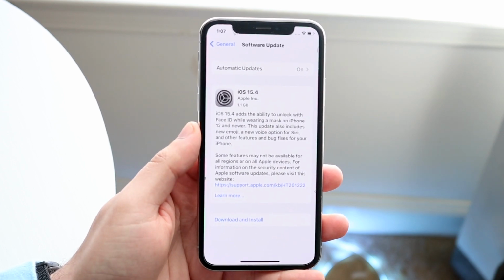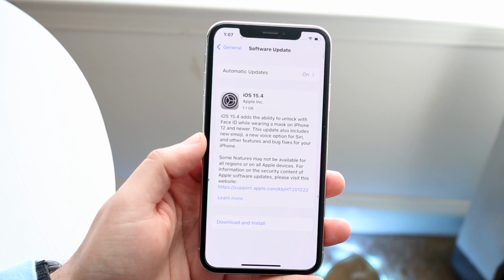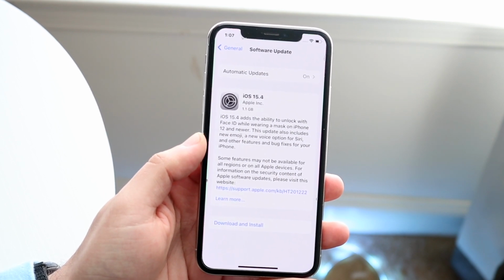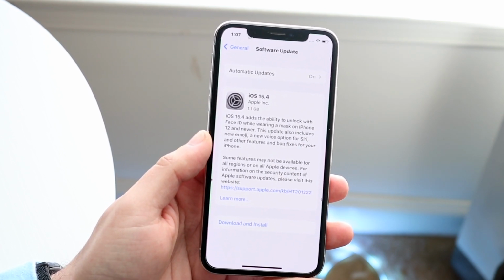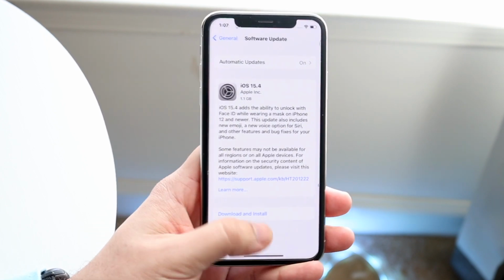Now you can see from the release log, 15.4 has the ability to unlock with Face ID while wearing a mask on iPhone 12 and newer. It also says this update includes new emojis, a new voice option for Siri, and a lot of other cool things as well. So there's a lot of cool things added within this update.